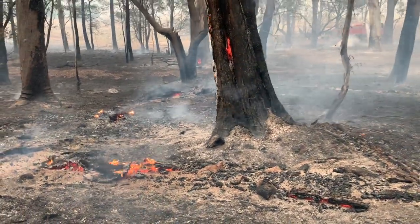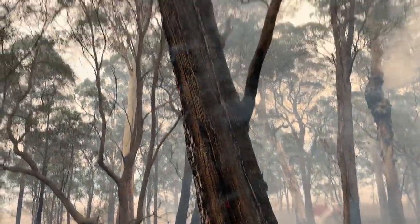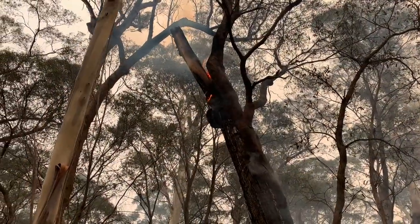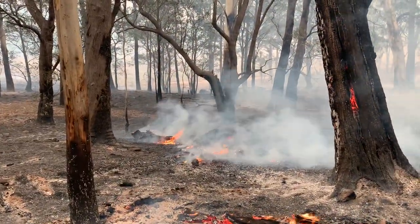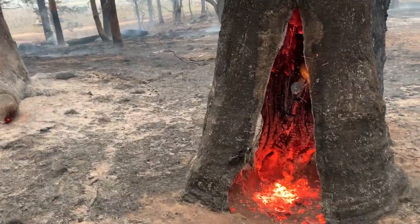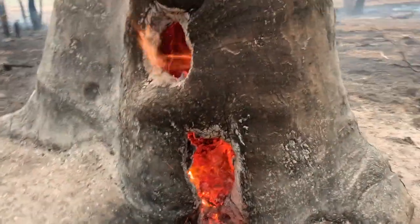Here's that same tree from around the other side. It's mostly dead, just not quite, but it's burning inside. Trees and branches are already starting to fall around us. And about 2 seconds after I turned the camera off, of course, that fell down right in front of us. I suspect the rest of the tree won't be far behind. It's a big old tree.